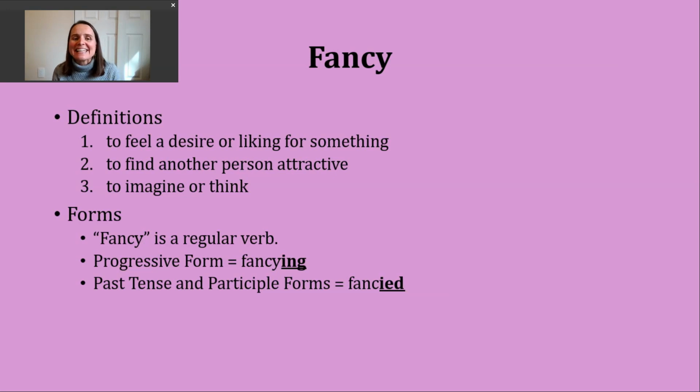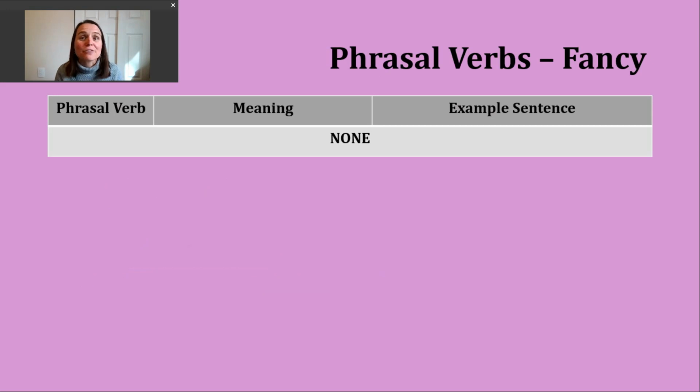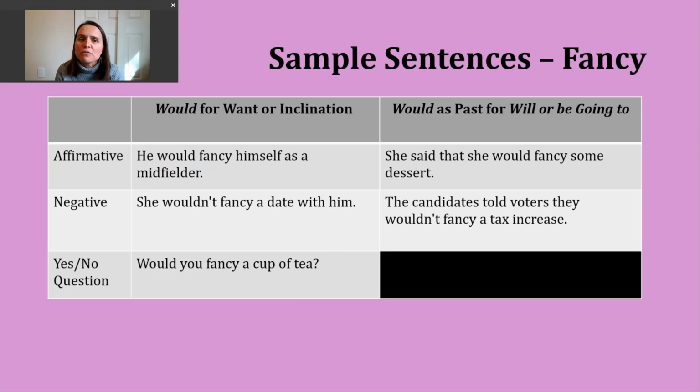You should know that fancy is a regular verb. To make the progressive tense, all we're going to do is add ing to form fancying. The past tense and participle forms are going to require a spelling change. Since this verb ends in a Y, we're going to drop the Y, add an I before we add the ed. Now, the base verb, fancy, ends in a vowel sound, so our past tense ending is just going to make a D sound. Fancied, fancied. Okay. Now, you'll be happy to know no additional meanings through phrasal verbs. And that's going to allow us to practice using fancy in a couple different ways.